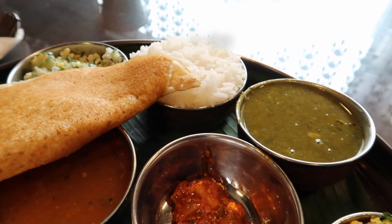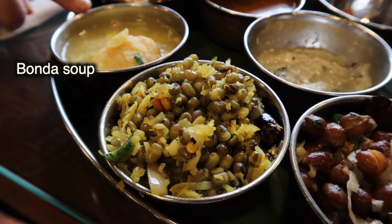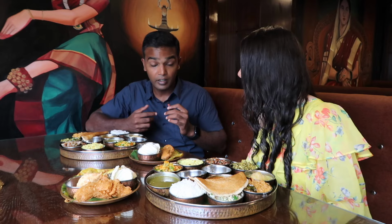What are we going to start off with? So we're going to start off with the bonda soup. I love bonda. I've never had bonda soup though. Nor have I, it's my first time as well. Everything in this thali is veg, so that's good. Let's dig in. I'm super hungry. Let's go.